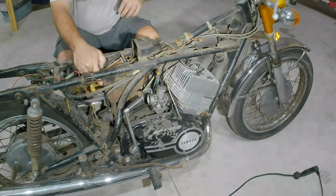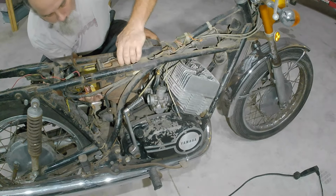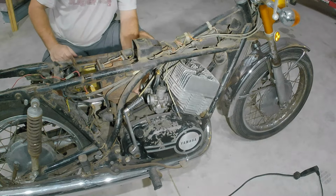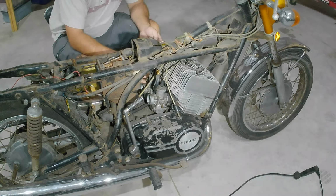I may have mentioned that I've been playing with mocking things up, so I've shifted some things around, including the airbox. I already have the boots off. Bootsy.